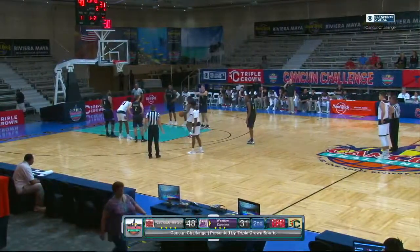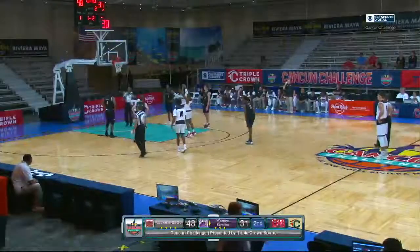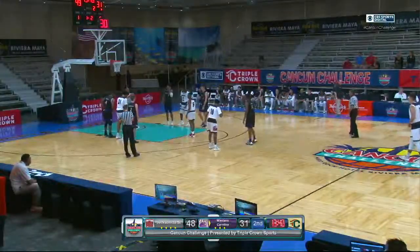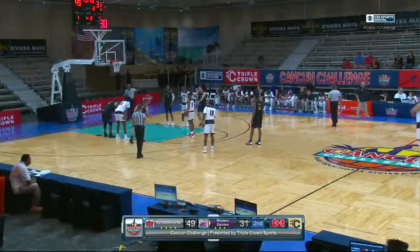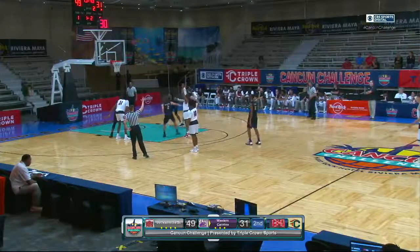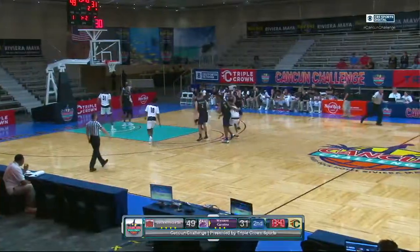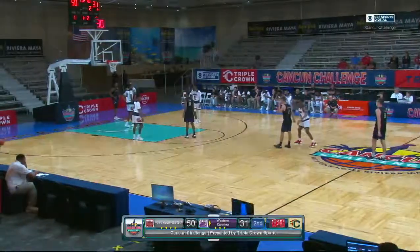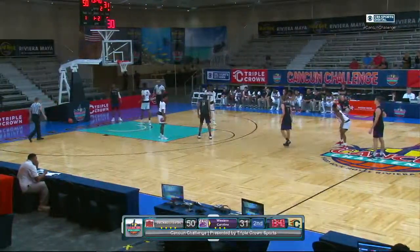13:40 to play. Derek St. Hilaire, free throw up. Guy saw a shot, got the bounce. Derek St. Hilaire now with 8 points in this contest, and that is a career best for him. Every time he scores, he adds to it. He's got nine, St. Hilaire. 50-31, Jacksonville State by 19 with 13:40.